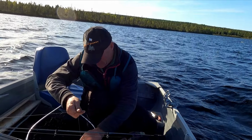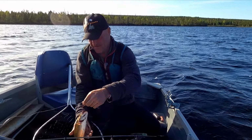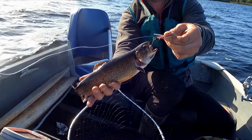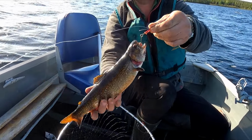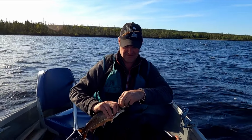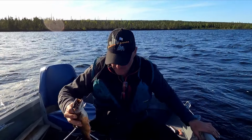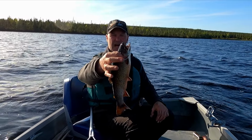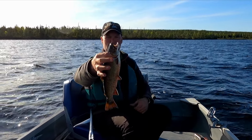Beautiful, beautiful, beautiful Newfoundland speckled trout. Awesome. Perfect end to a perfect day.